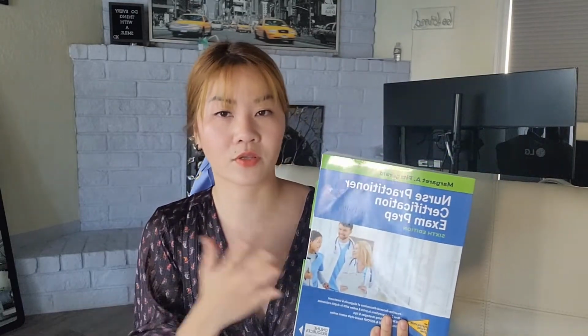And because of the details that they provide, it's a little bit overwhelming for me to actually study in 1 month. If you only have 1 month to study for the board, this book is not for you. There's so much information. But if you plan to study ahead of time, this book is absolutely amazing for those who prepare ahead of time. So by the time you finish, you can actually take your board right away.